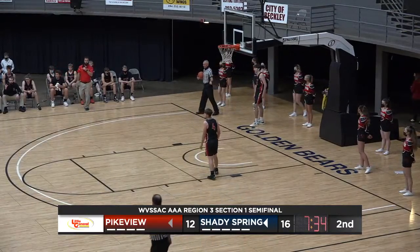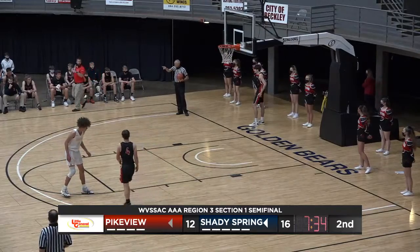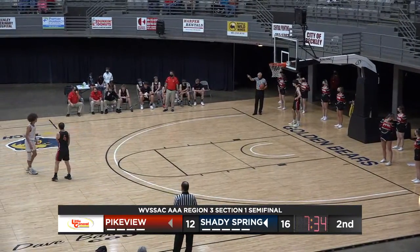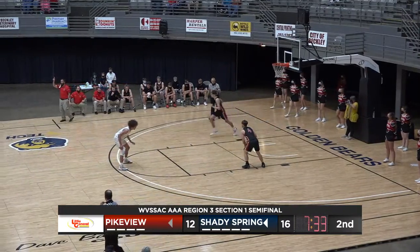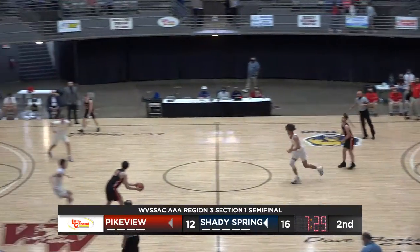Pikeview staying in the game with their little junk defense, and Amar Maxwell, he hit his first couple, but give Coach Thompson credit. He's sticking with his plan, and Amar was open that time and didn't make it. He's going to try to stop the big three and make other people beat him. Here's this 1-3-1 for Shady. So he had a wrinkle for the tournament, and so did Shady.